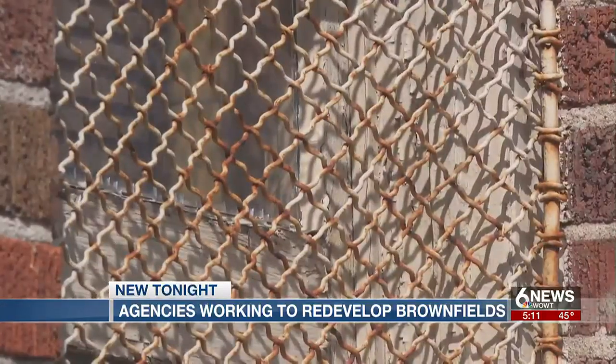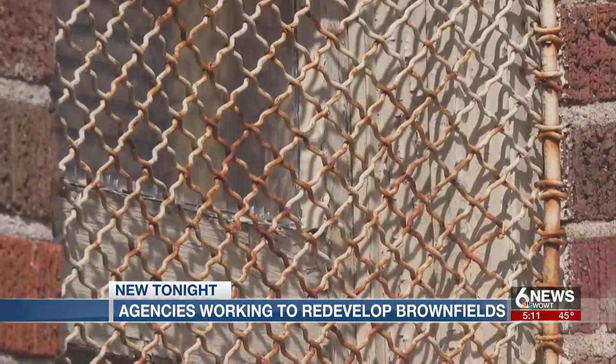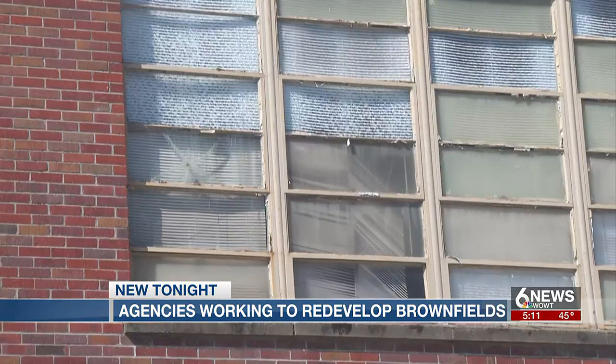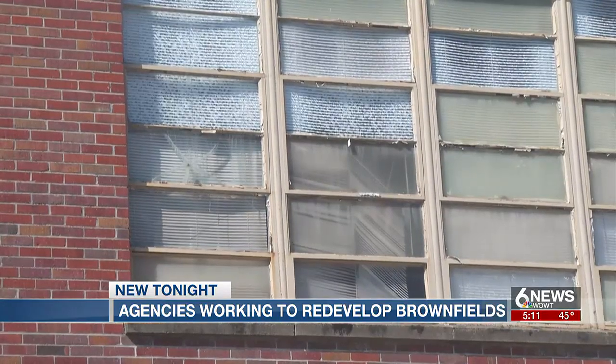If there is a problem with the property, you don't need to give up on it. If they are contaminated, that remediation is possible through grants from the EPA. One of the reasons why the EPA funds this program so well is because we want underutilized properties to have a function and a utility for communities.